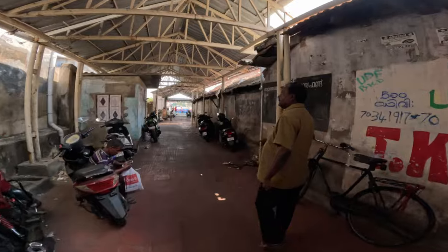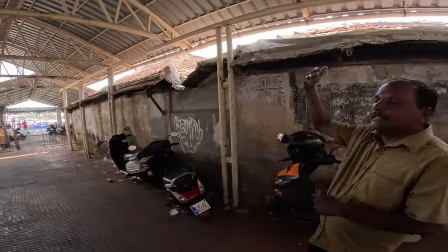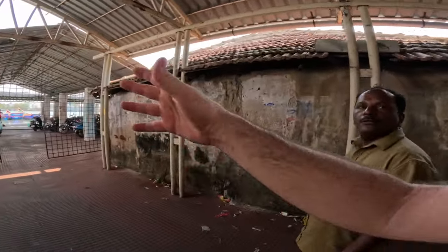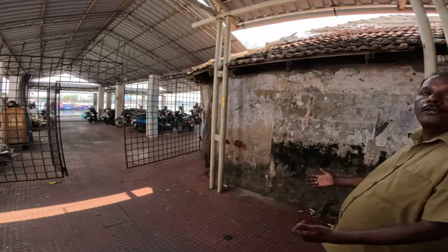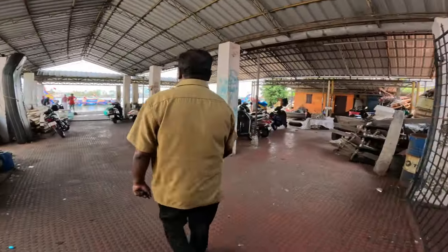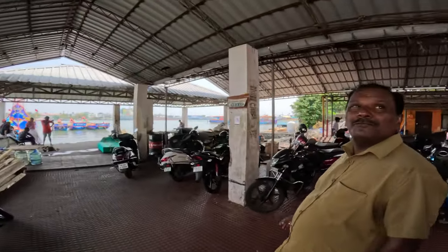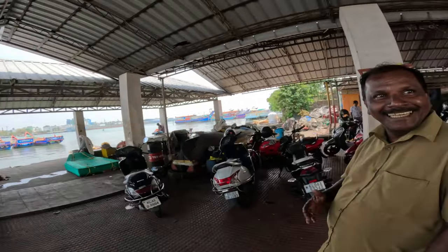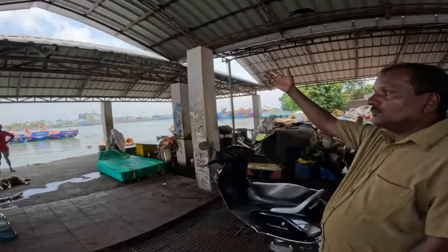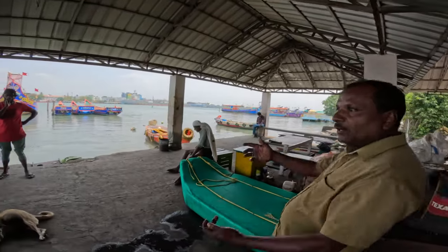Chai wala. This is the local rowing boat, used before for all the transporting to the other island. Okay, the goods. And do they still have boats? Yeah, boats today. Open boat, rowing. And how much is it to cross? Now it's expensive. Before it was 5 rupees per person. Now many people are coming. If you want to cross, it depends on the charge. I don't know exactly, but if you want, you can go for that.